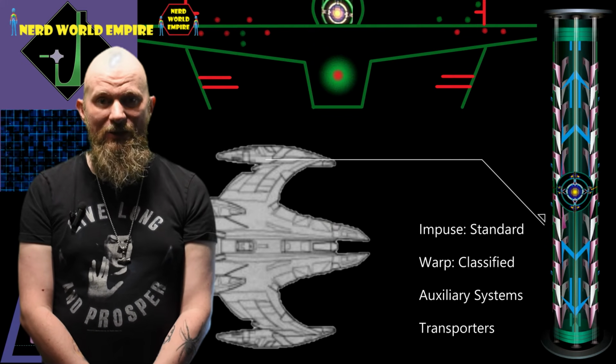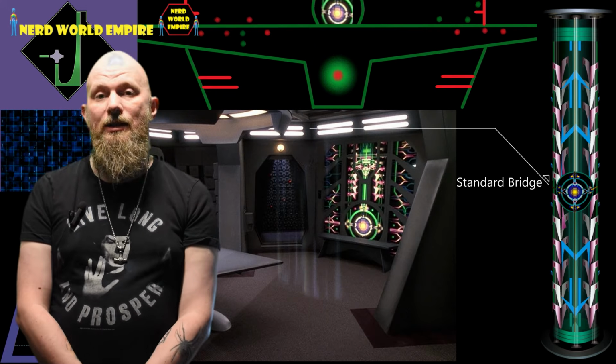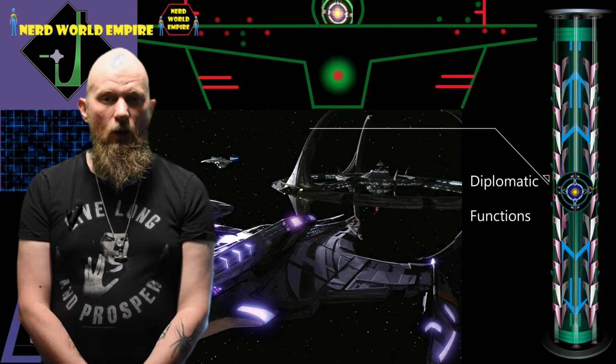How many? Not sure, but I would say there's going to be at least one to command the ship. There might even be, say, a couple of dozen Vorta aboard a ship that size to make sure it has a properly staffed command crew, as well as alternatives. But only the Vorta require anything.